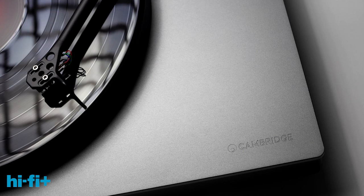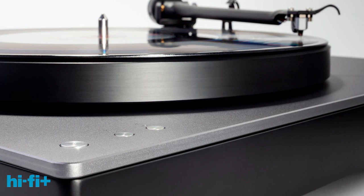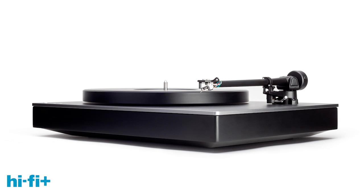The penultimate one on our list is from Cambridge Audio. It's the Alva TT, which comes at £1,500. Nice little package there. Yeah, and it's a very ambitious project from Cambridge Audio. Cambridge is a clever company. It makes intelligent products at a range of prices. It's a company that doesn't have any sort of excess weight in it.